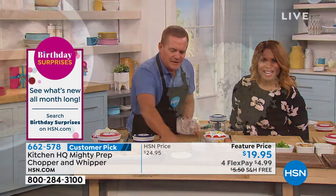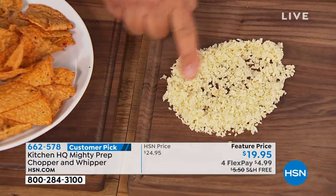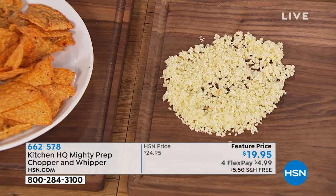And I'm going to put this out here on the front. Take a look at this. It comes out absolutely perfect for minced garlic. It's better than the way they do it in the supermarket.